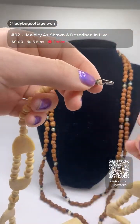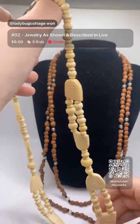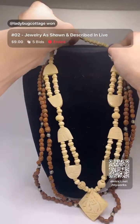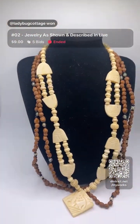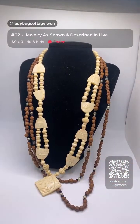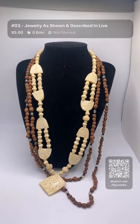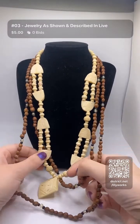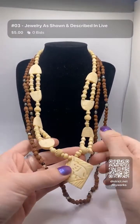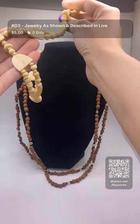Oops. And we will lot them together. So you'll get both of these boho necklaces. And look, they kind of go well together. And we will start these guys at $5. So we're moving them to the stage and they are starting now. And both necklaces, this one's layered and this one's like a tribal style bone.